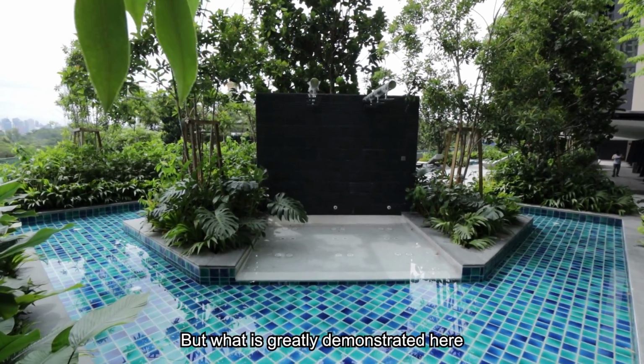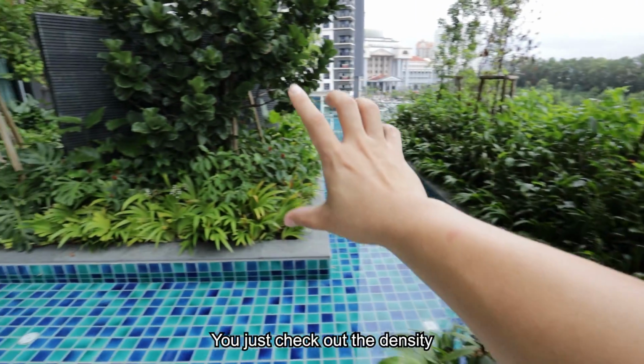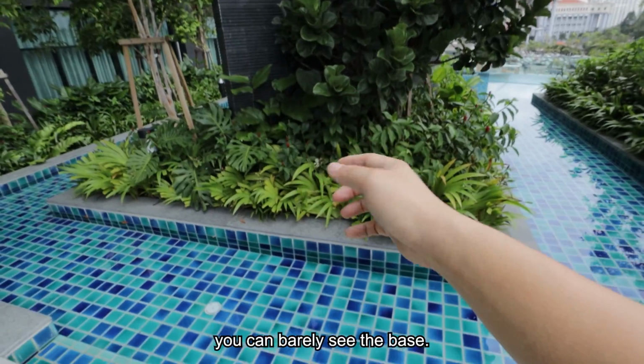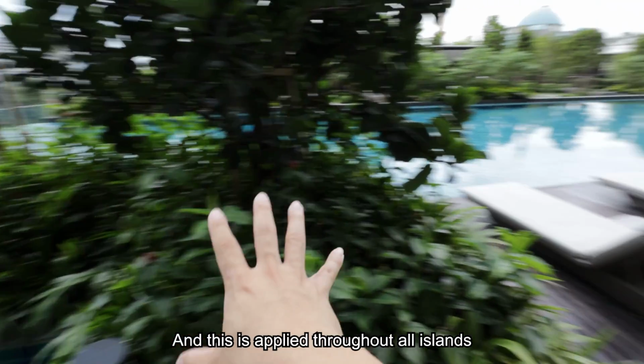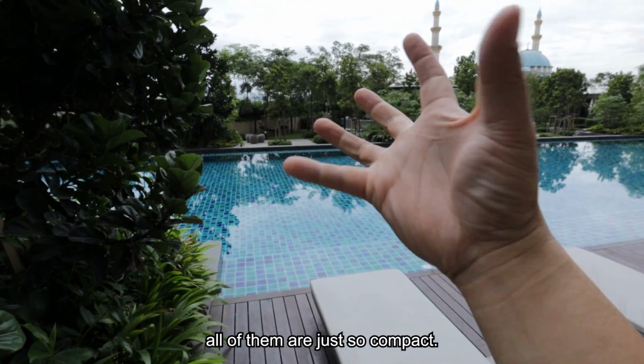But what is greatly demonstrated here is the landscape design. You just check out the density, you can barely see the base. And this is applied throughout all islands. All of them are just so compact.